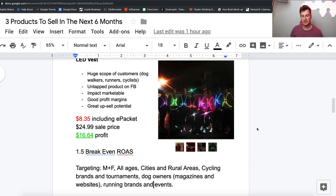In terms of targeting then, I would certainly go for male and female, because this isn't a gender specific product. I would go for all ages, again, because you don't have to be old or young to be interested in cycling or walking dogs, for example. Now, the reason I put cities and rural areas is purely because in the city there's going to be a high population of cyclists and runners, and in rural areas there's going to be less light because there's going to be less lampposts, etc. It's going to be darker, so there's going to be more of a demand for this product.